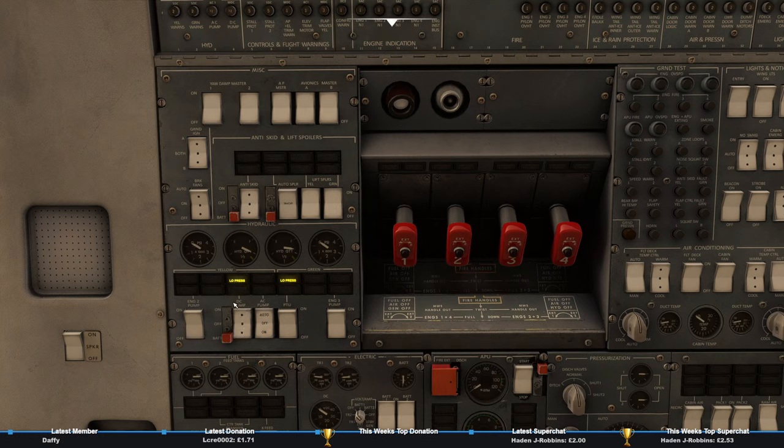Where's that? I'm looking at my routes and I can't see it. Oh, it's miles away. Look at that for a shortcut, look. Hotel Delta Oscar. And that is a typical clearance when it's really quiet, so amazing.